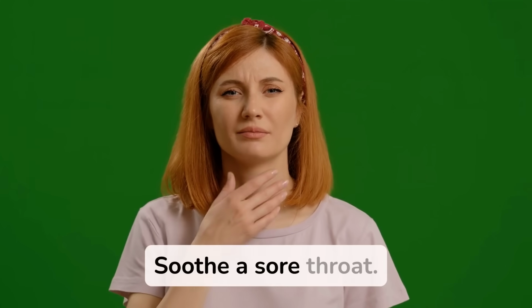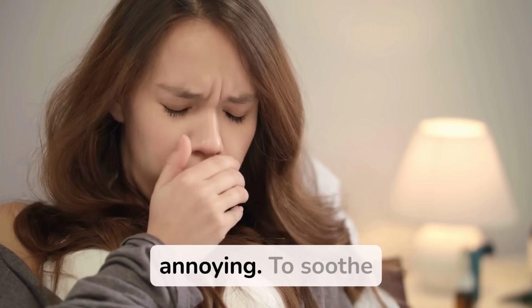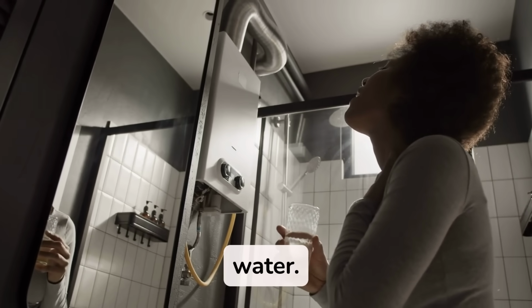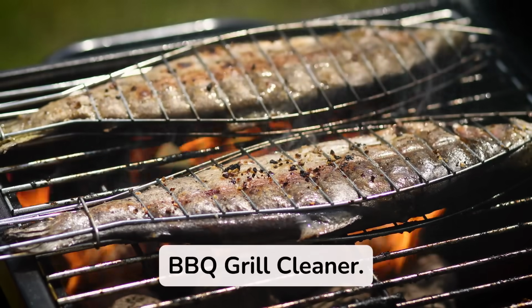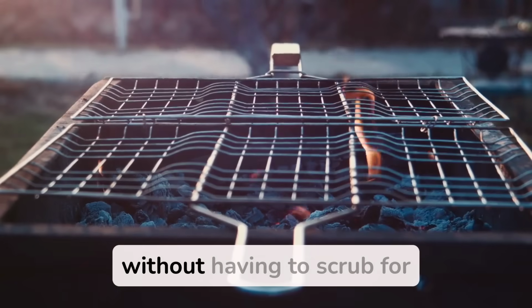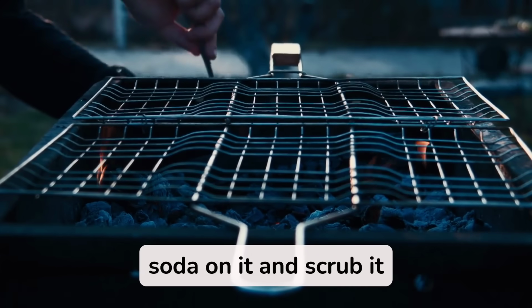36. Soothe a sore throat. Sore throats caused by colds or allergies can be annoying. To soothe them without resorting to medication, gargle with baking soda dissolved in warm water. 37. Barbecue grill cleaner. After a barbecue, your grill can be covered in grease and stubborn food residue. To clean it without having to scrub for hours, sprinkle baking soda on it and scrub it with a damp sponge.